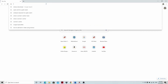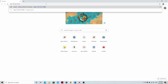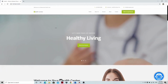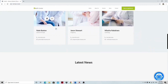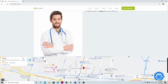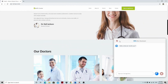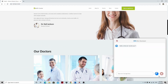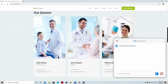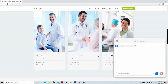Let's move on to the appointment scheduling use case. This is a dummy hospital website template hosted on the local server, on which we have integrated the RPA Bot Assistant. The bot is consuming the services developed in Python and hosted on the same local server, exposed as REST web services via another port. AI-based natural language processing, NLP, techniques have been used in this RPA Bot Assistant development.